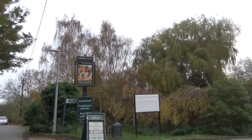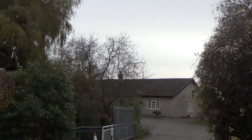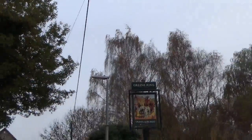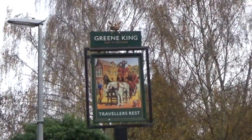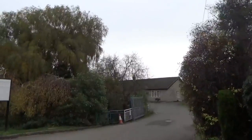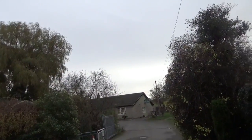Now, I don't know if this is Travellers anyway. Just show you the sign. It's Green King. If you look at it, I'll show you the edge of it. Oh, it says pubs to let on it. Just have a look at that.